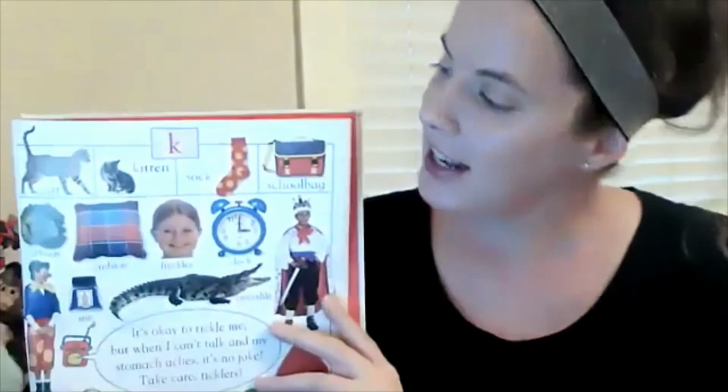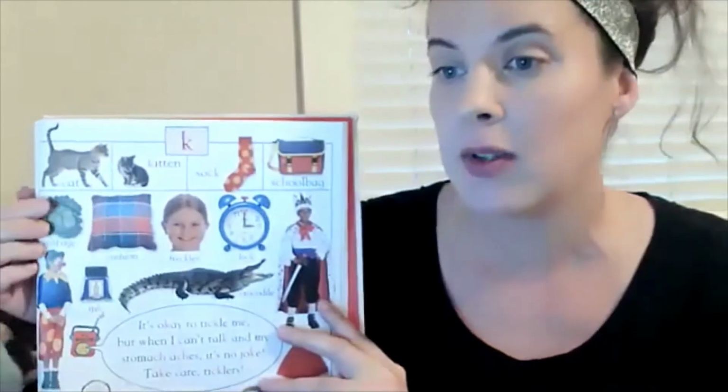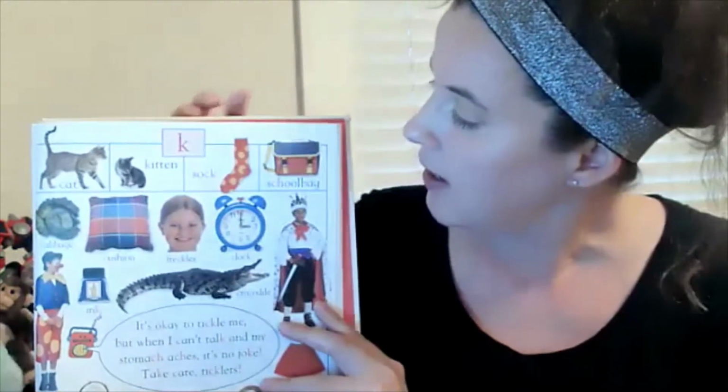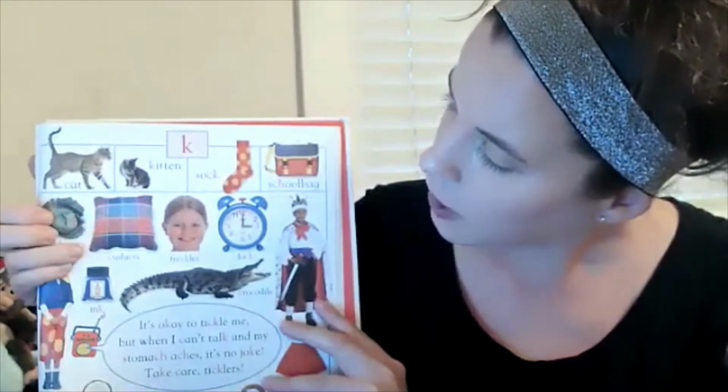So that is the k sound. And sometimes we use a C, and sometimes we use a K. Sometimes at the end of a word, it's a CK. And sometimes in the middle, it's a CH. K.